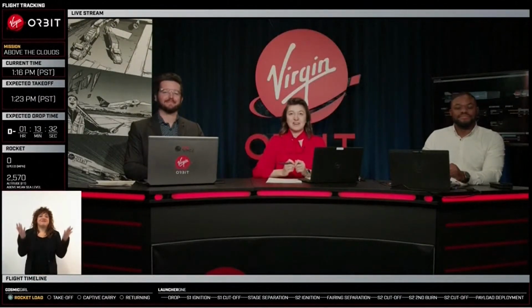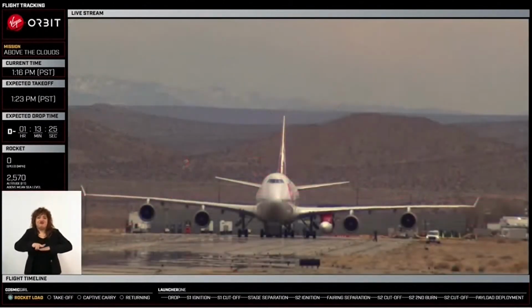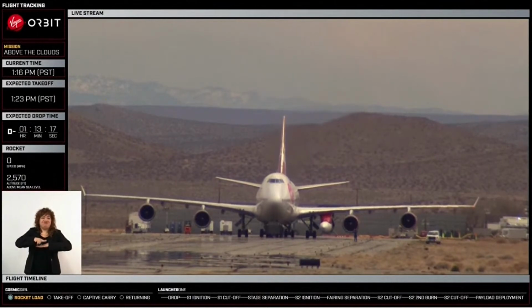Alrighty, everyone, it looks like Cosmic Girl is moving towards the runway. She should be wheels up in no time. I'm pretty pumped. What about you guys? Oh, I'm so excited. You can see such a beautiful shot of her right there as she's moving down the tarmac. Such a beautiful day in Mojave right now, especially you can see the size of Cosmic Girl on the rocket underneath me. It's such an impressive sight.